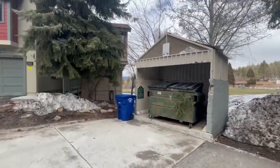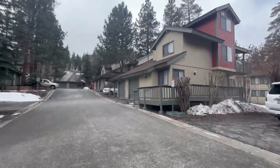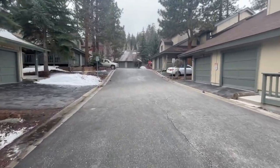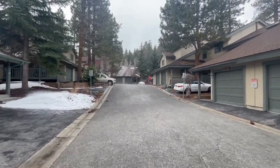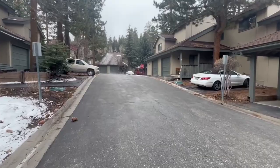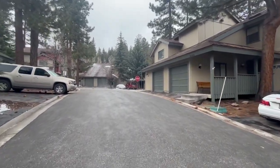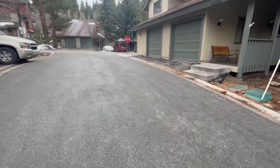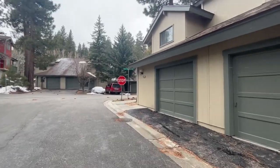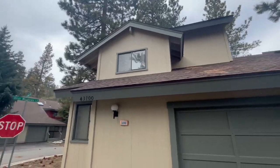This is the trash for just this court. So on their HOA, they do have trash removal. And then I'm just gonna walk you to the end of the street really quick, just to see a little bit more of the rest of the complex. They do have a game room, and then also a spa area for the people inside the complex. The roofs look newer.